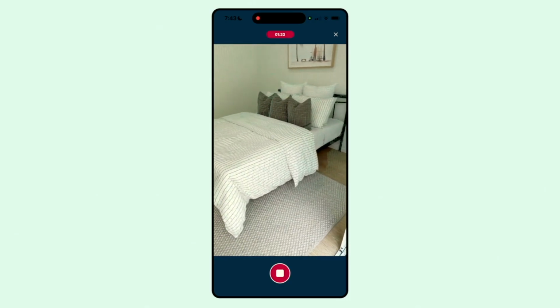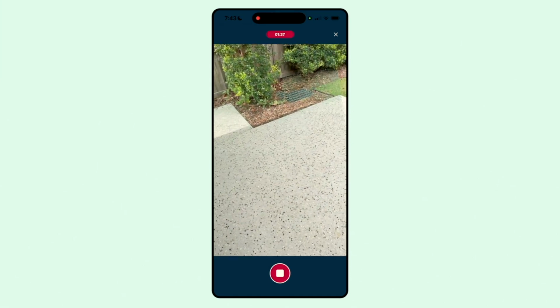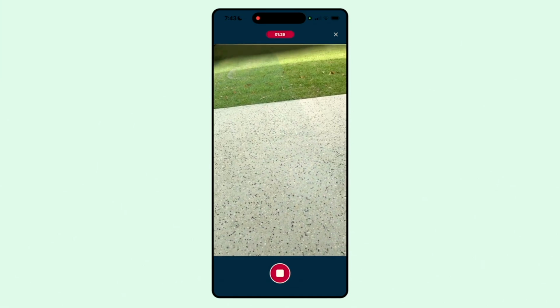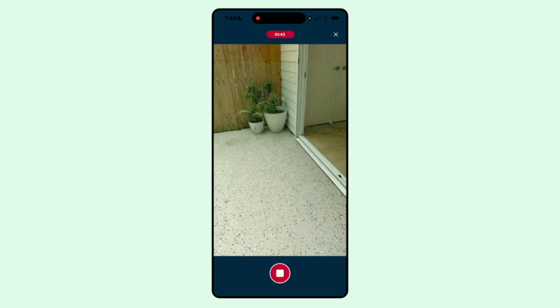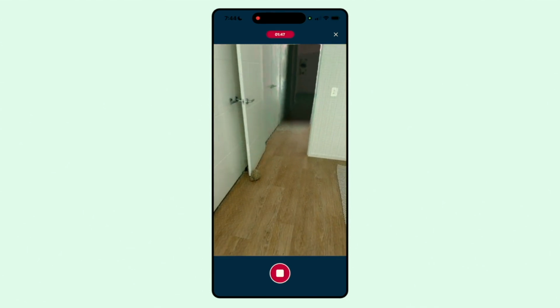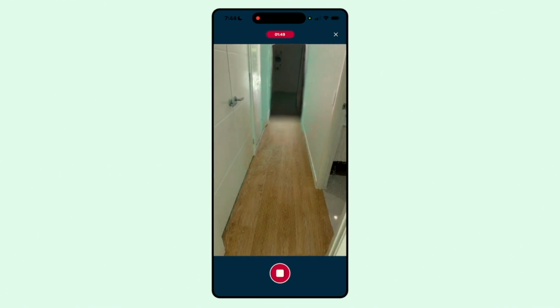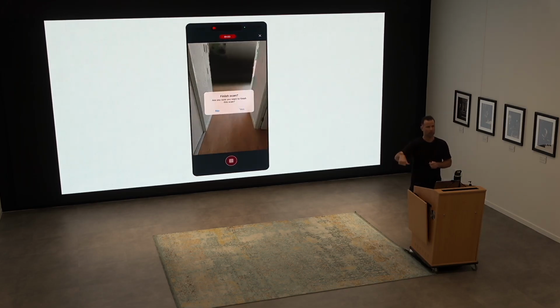Outdoor areas, absolutely welcome to scan. Just walk outside, scan the edge of the concrete. If it is an undercover patio, scan up just to let them know that it is an outside area. Granny flats, absolutely, you can scan them, as well as carports, sheds. Just keep the scan going. Walk from the property across and then scan the internal of the shed as well, and that'll be put on the floor plan.